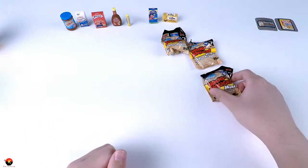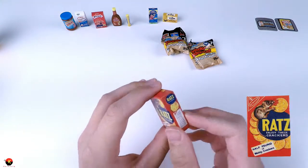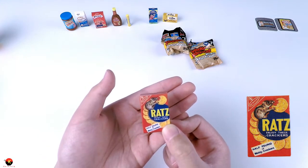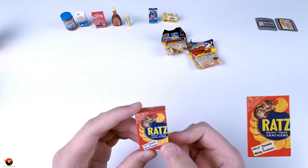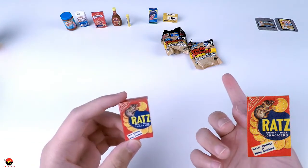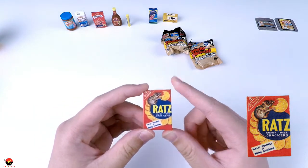And so let's go on to the next one here. And this one's really funny. This one is Rats instead of Ritz crackers. And I think I actually have a box of Ritz crackers on another desk, and so I'll get that and we'll compare the two logos.